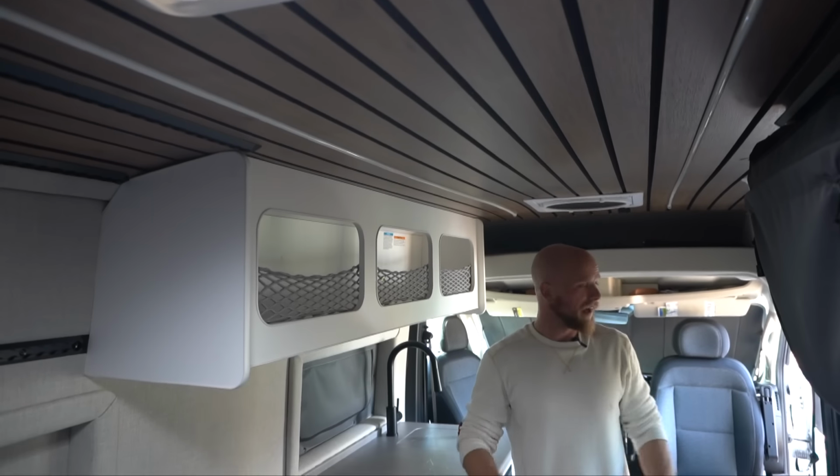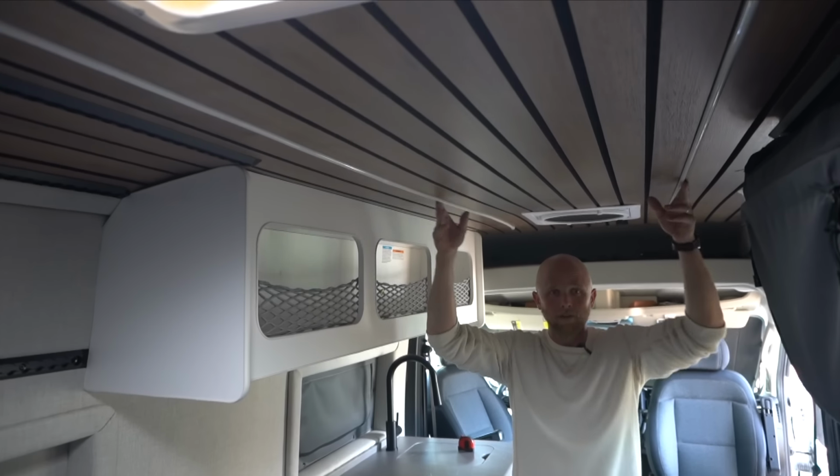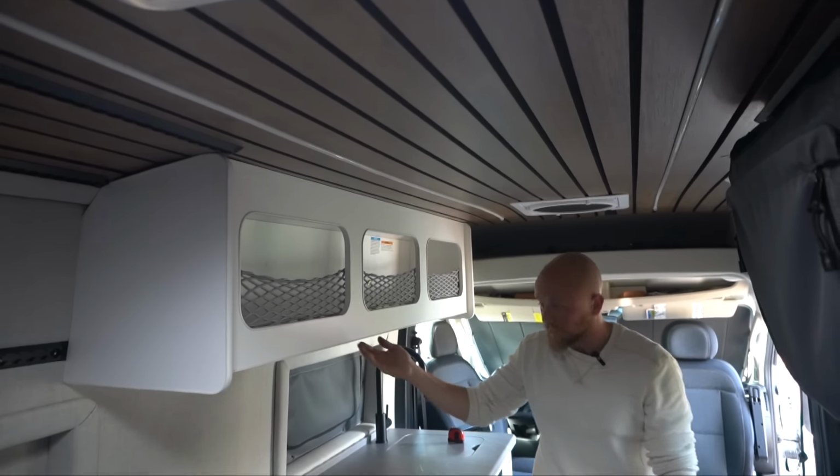When you close the door inside and you put your blinders up, it can get a little dark. The great thing about this model is the light bars that Thor Motor Coach has installed. Turn them on, it's an easy switch.